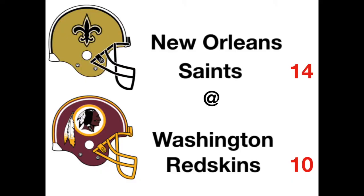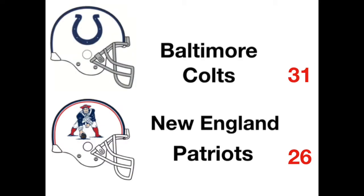However, the Saints and the Redskins hold steady the whole game there at 14-10 as New Orleans pulls out the 14-10 victory. With that win, the Saints will move to over .500 for the first time in franchise history at 5-4, this late in the season, that is. I want to jump to some other scores now.